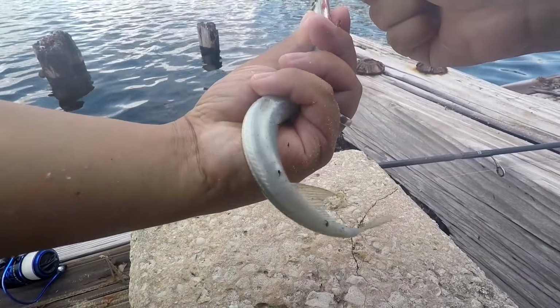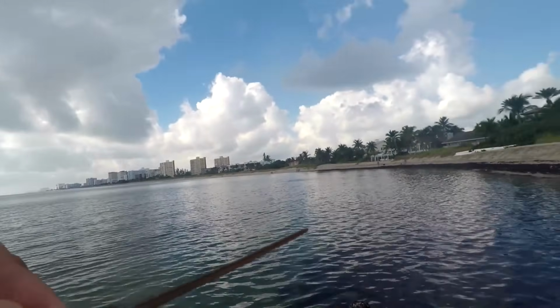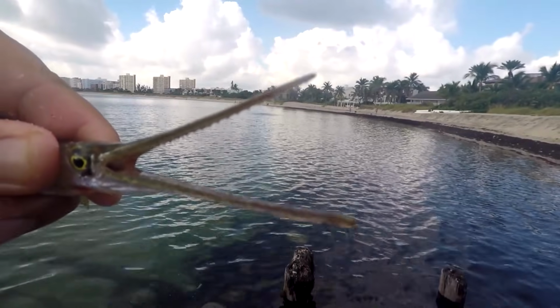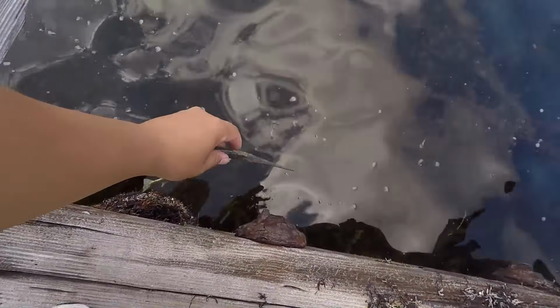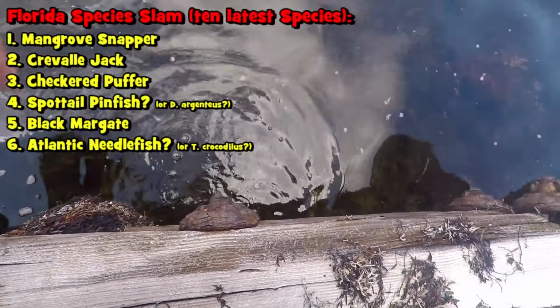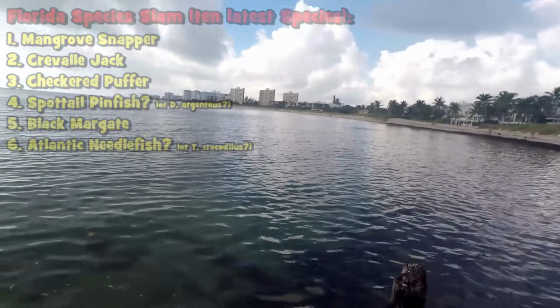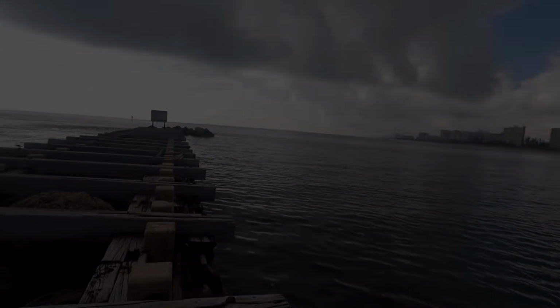All right, folks, this one is a little bit tricky because I really don't know if this is a houndfish or an Atlantic needlefish, but whatever it is, another species for our Florida trip. Little guy just went down there. Whew. My mullet is still out there. No signs of predatory species on it.